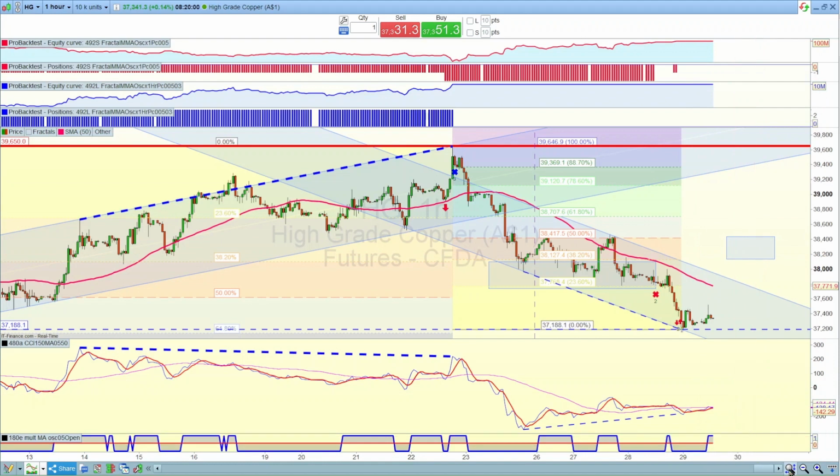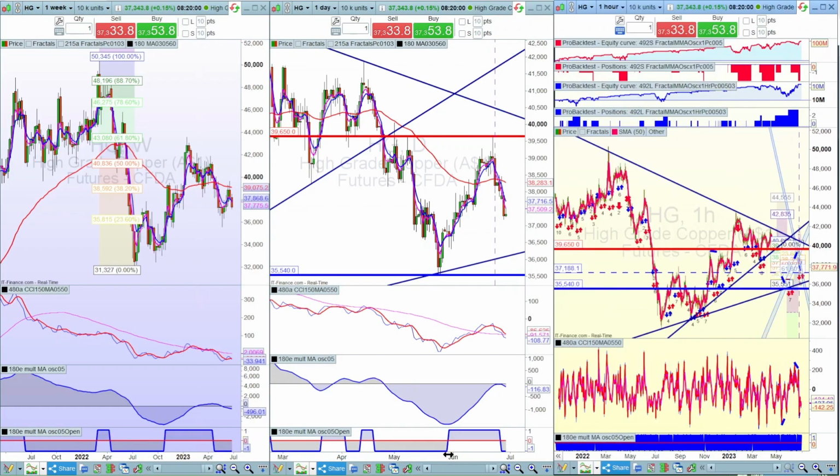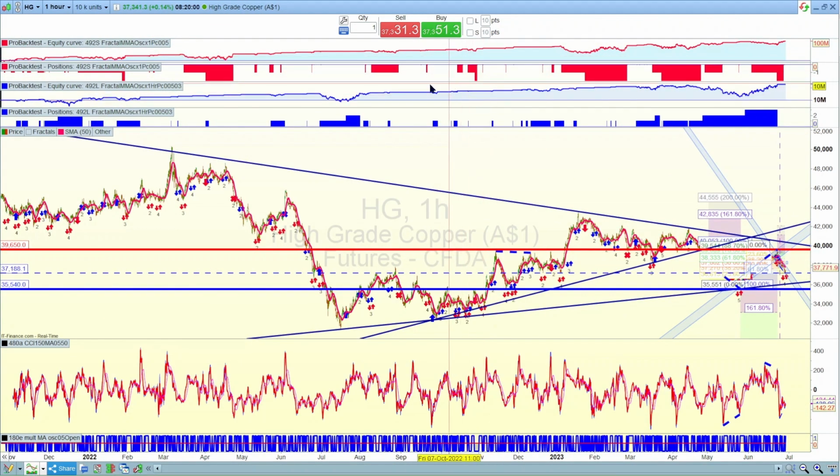The secondary or the primary strategy we use is the trend following strategy, and that's, as I said, when the weekly and the daily are aligned. In this case they're both short. You would take the short strategy. What I've got up here is the back test of the short strategy and a back test of the long strategy. You'll notice we don't use stop losses, we average down.